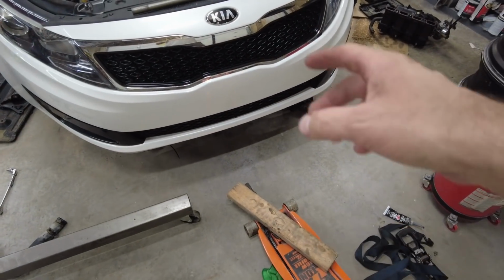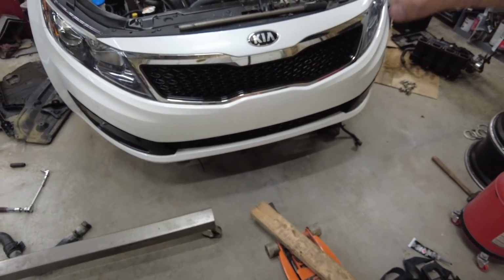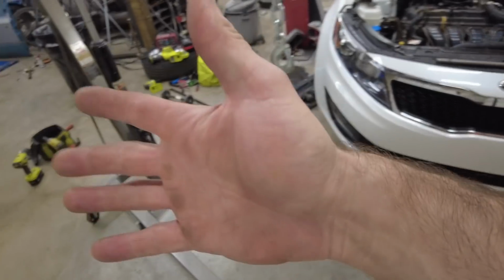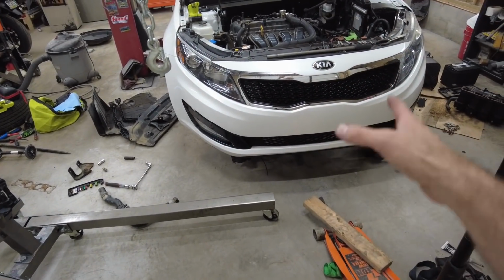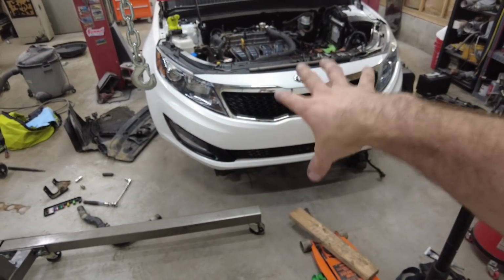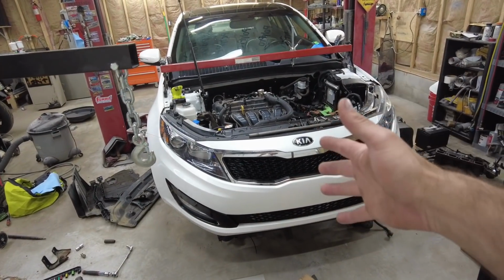Another casualty too. I think there's a possibility it could have been like this in the yard, but I don't know. It could be just from how we had it on the tire or whatever. The oil pan's dented in, so I will be pulling the oil pan off of this engine. And this engine's filled with oil. It still had all the fluids in it and everything.